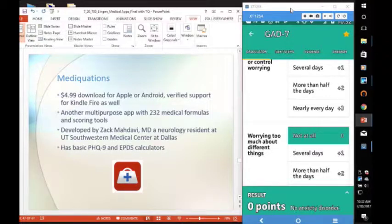And this one has a very basic PHQ-9 and calculator. One of the differences with this one is that it really just plain old gives you a score. It's just going to give you a number. There are no next steps and no evidence. So it's a much more basic app.